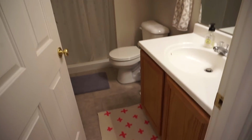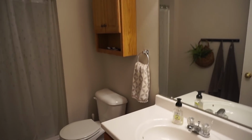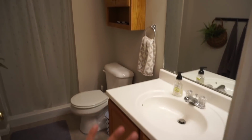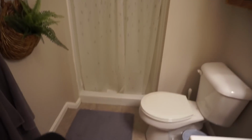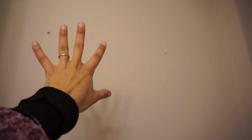There's also a bathroom in this basement, so we haven't done anything in here, and honestly we don't intend to do much. This was already here. We're not going to paint any wood. I just hung a curtain, got some rugs. This hook was already here. I would love to patch these. I guess they must have had a different hook system at one point.